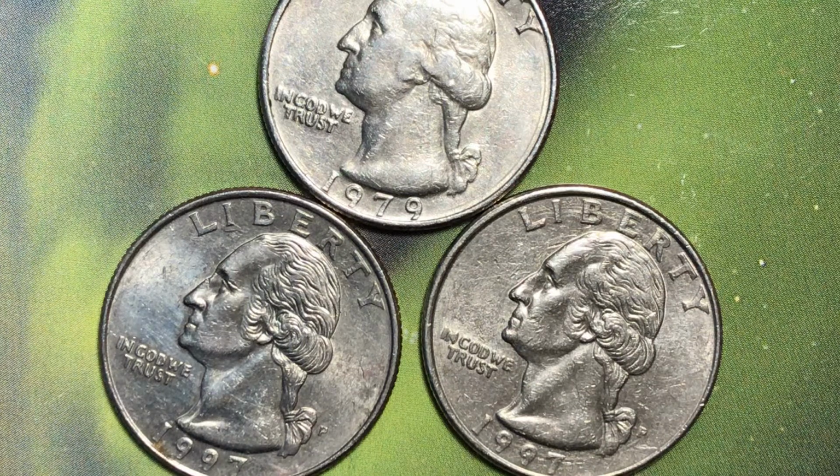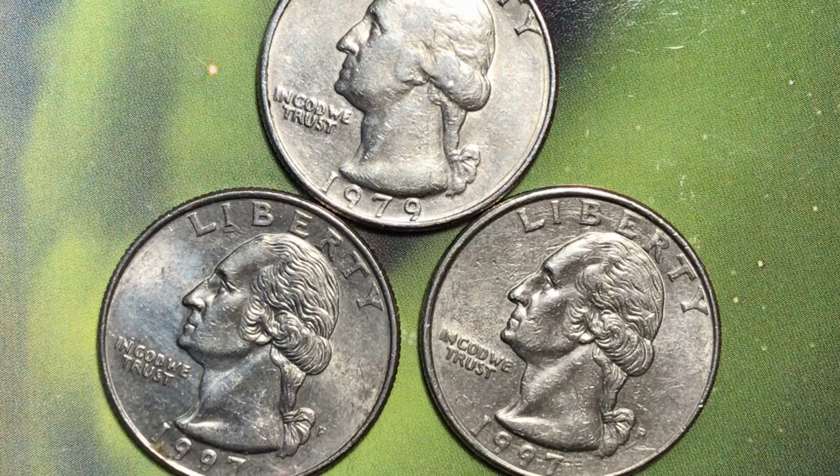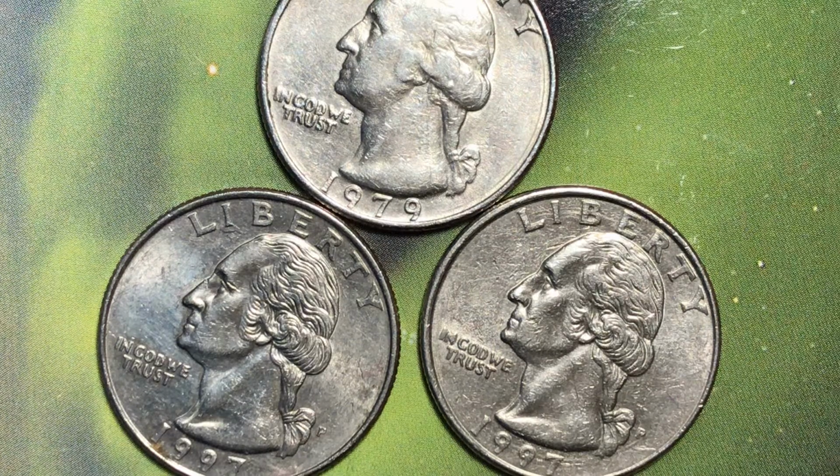The way it just swelled up, I never saw one like that before. So I thought I'd point that out. And forgive me if I don't turn it around. And the P about the mint mark about P.